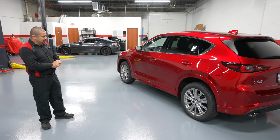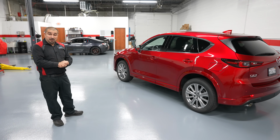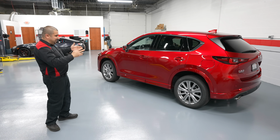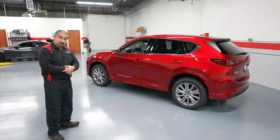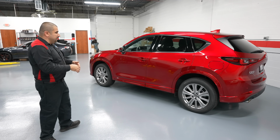Everybody has their taste. But I feel like there's a lot of people that will want it to be body color and not just stand out being black like that. Looks great in my opinion. Some people will disagree, but that's fine.